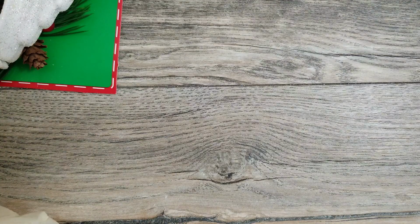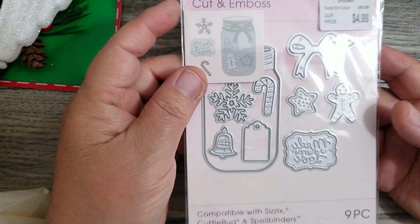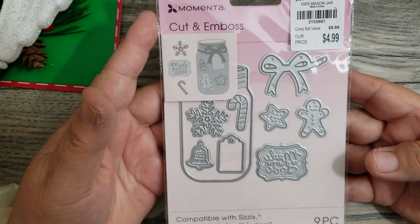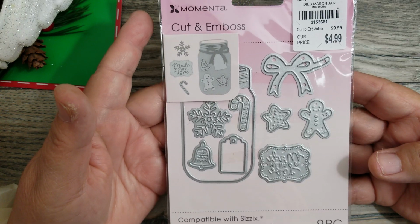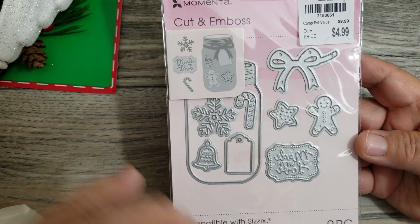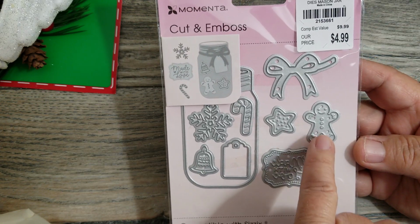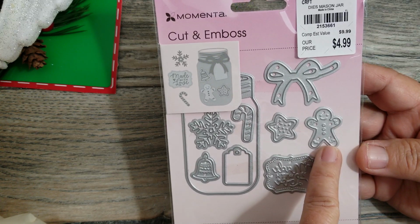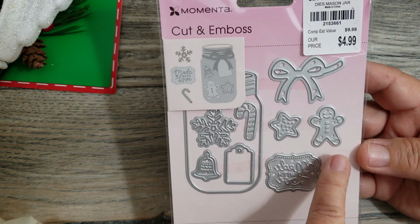And one more thing that I picked up, and I was looking for another one. My store was a mess, or the store I went to. I found this little Memento die set that is a mason jar. And the reason I picked it up was because of the little gingerbread right here. It's teeny tiny. Like, it's very small. Maybe an inch, if that.